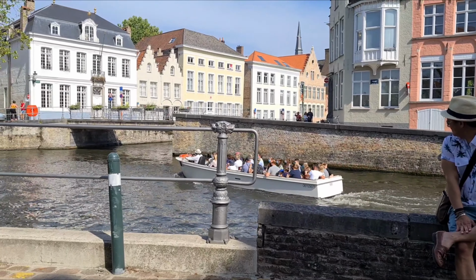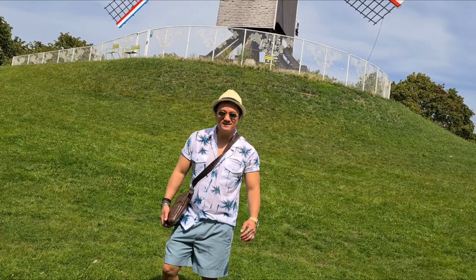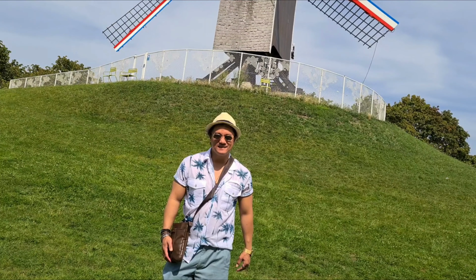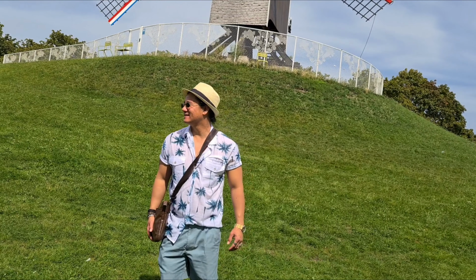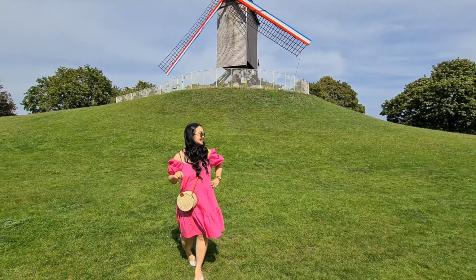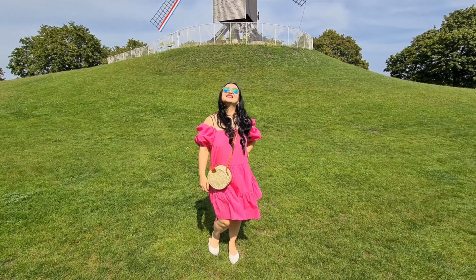Because we love fashion so much, here's our OOTD. Today I'm wearing a shirt from the marketplace, shorts from Siena, shoes from Giorgio Bruttini, and my bag is from Tommy Hilfiger. Today I'm wearing a dress from H&M, and my shoes are from Primark.